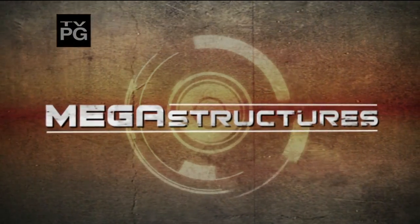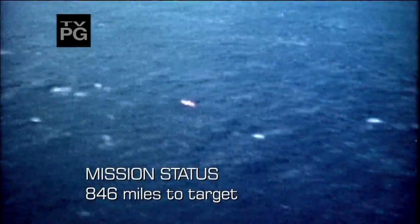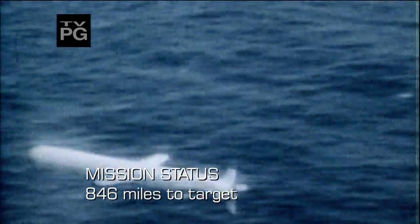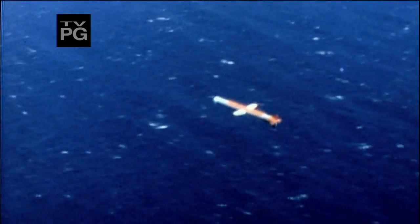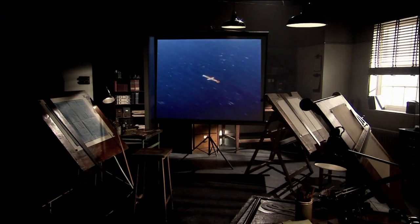We now return to Megastructures. As the Tomahawk cruises towards an enemy's coast, it faces the hardest task of all, flying hundreds of miles without getting lost.